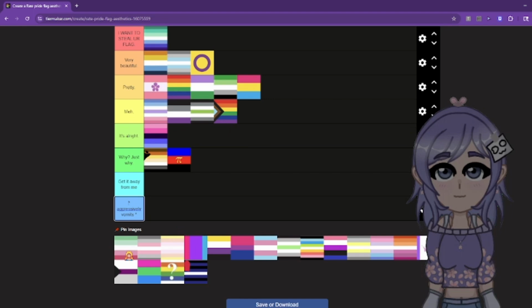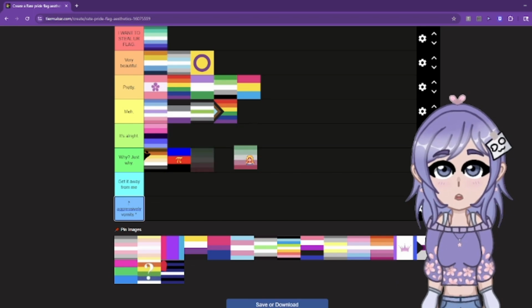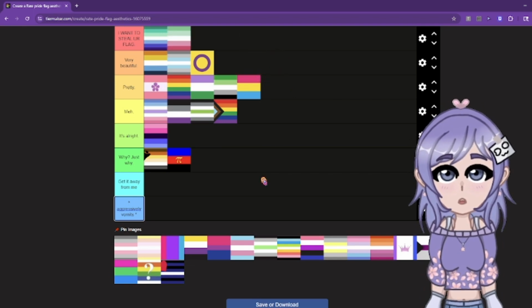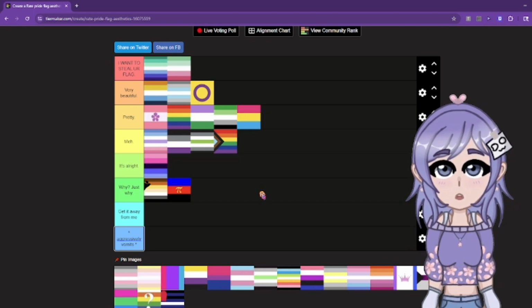I'm sorry. And then this one, I don't really know what this one is, but honestly, the colors are giving me a certain vibe that I like, so I think this one is also, like, I want to steal it, you know? Because honestly, if I'm being totally real with you guys, it looks like a watermelon, okay? It looks like a watermelon. I'm sorry.